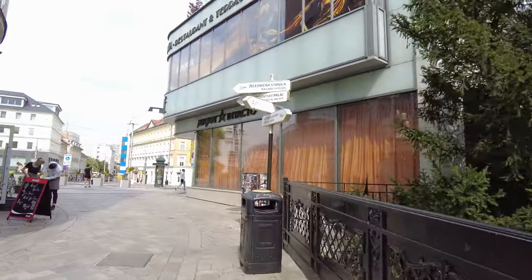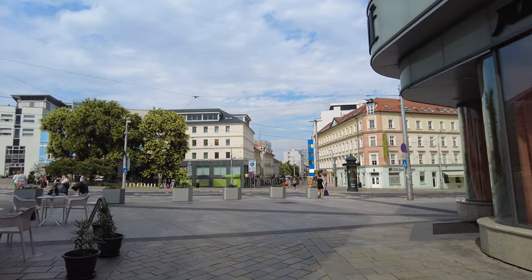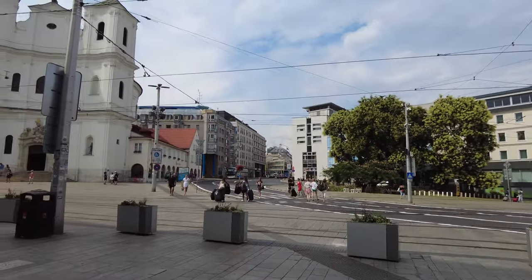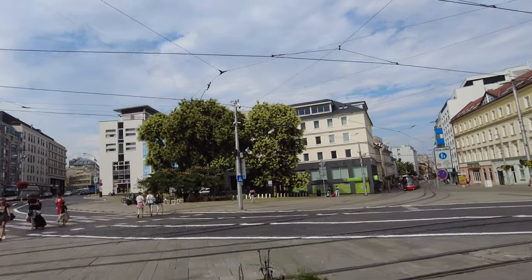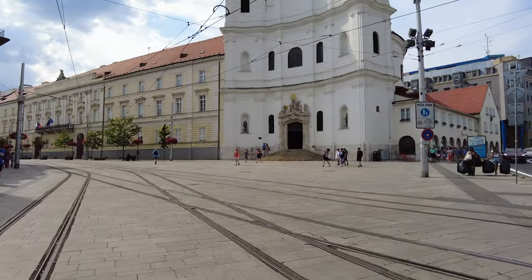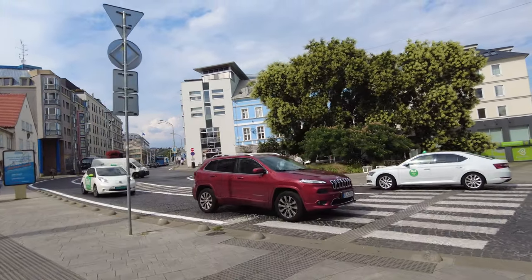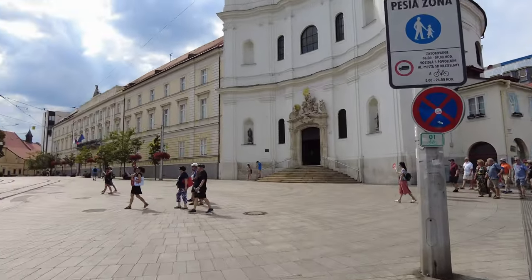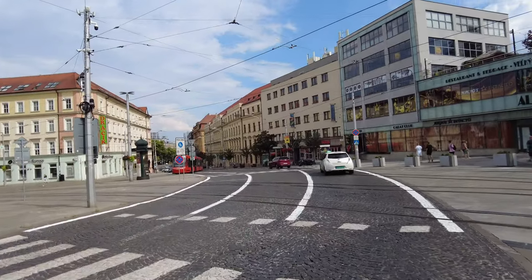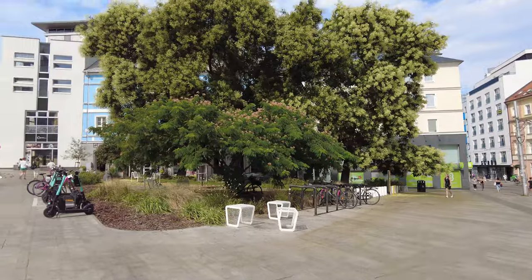And now we're actually coming to the new town. Kind of leaving the old town. It's a bit of a walk, huh? Nah, it's not that bad, but still a walk. Nice town. Nice old town. Bratislava. It's the capital.